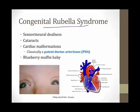This is largely historical in the United States nowadays because of vaccinations, but years ago, when there were no vaccinations for rubella, this is what could happen if a mother got infected when she was pregnant. So babies with congenital rubella syndrome would be born with sensorineural deafness. They would classically have cataracts, and then they would have a number of congenital heart malformations.